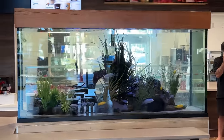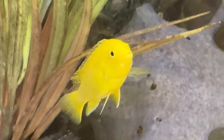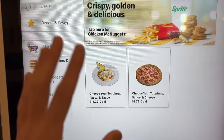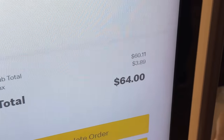This place has an aquarium. There's legit fishes in here. What? What are these fishes doing in a McDonald's? He's kind of the color of the McDonald's logo. A little bit. All right, before I check out the other floors, I gotta order. I got the usual, chicken McNuggets and an Oreo McFlurry. And of course, I had to order the McPasta and the McPizza. I can't believe I'm spending $64 at McDonald's.